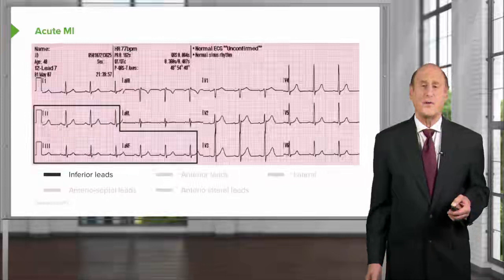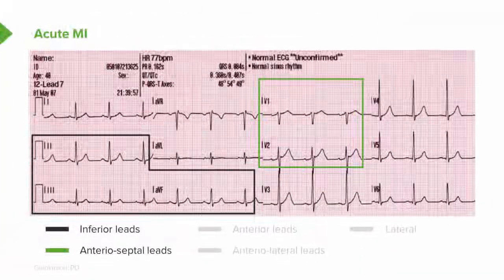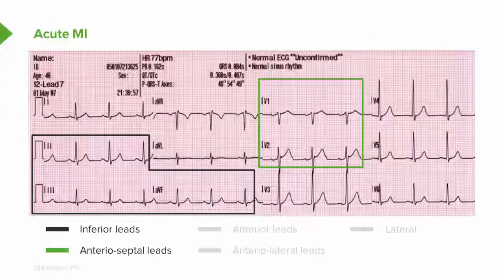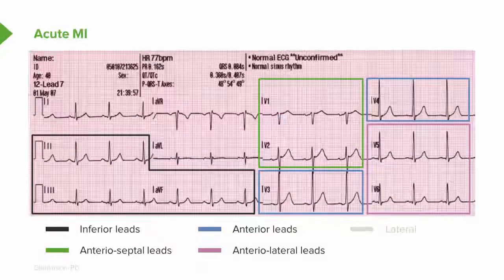That's the inferior leads. The leads V1 and V2 show us the anteroseptal region, that is partly the septum and part of the anterior wall. Leads V3 and V4 generally show you the main area of the anterior wall, and 5 and 6 show you the anterior wall and some of the lateral wall.